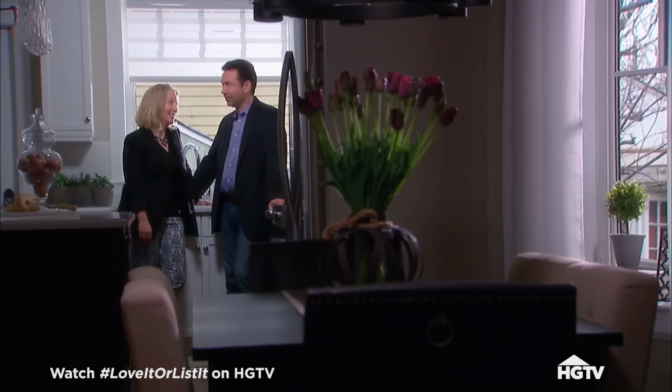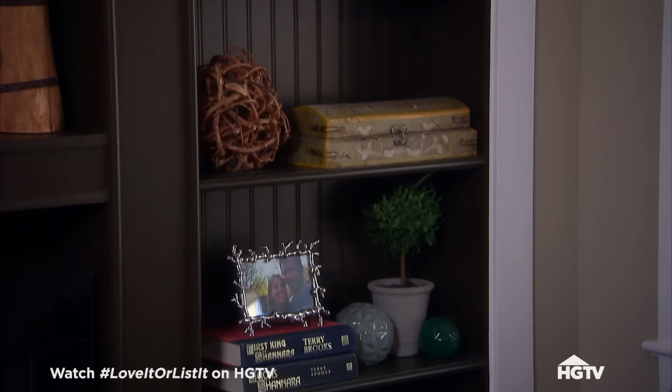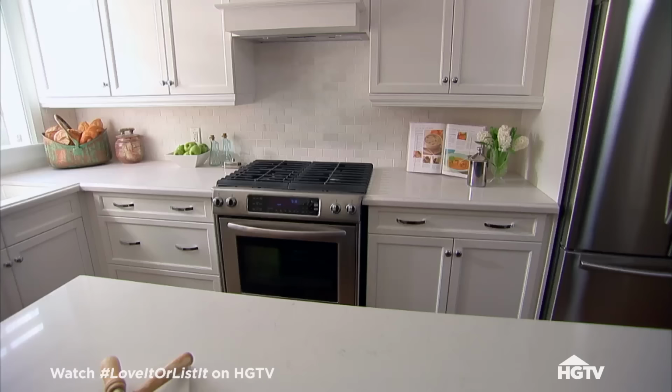I know, I'm totally torn. Okay, so decision made? Yes. I think we have. And are you going to love it, or are you going to list it? We're going to list it. Fantastic decision. You showed us a house that really did fit, and not only did it fit, we could grow into the house. So after 20 years, Barb surprised everyone with her willingness to let go and move on.